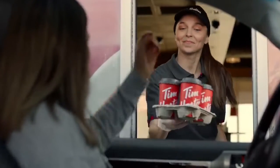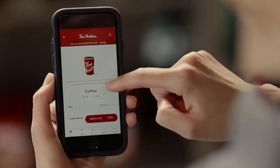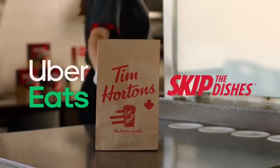At Tim Hortons, we're proud to serve all of our communities across Canada. During this time, here's what you can expect from us. Our drive-thrus are here for you. Our app is here for your mobile orders. And our delivery partners are here to bring your orders to your door. Because we want to be the kind of good neighbor that every community deserves. Tim Hortons, proudly serving our community.